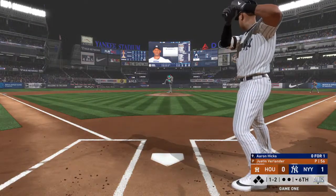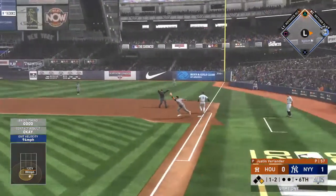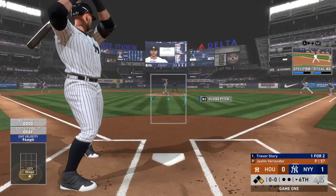Here comes the 1-2 to Hicks. Hit hard up the middle. Oh, a reaching try as he knocks it down. And they'll wind up with no play here as he reaches first safely. So a runner at first now with nobody out.